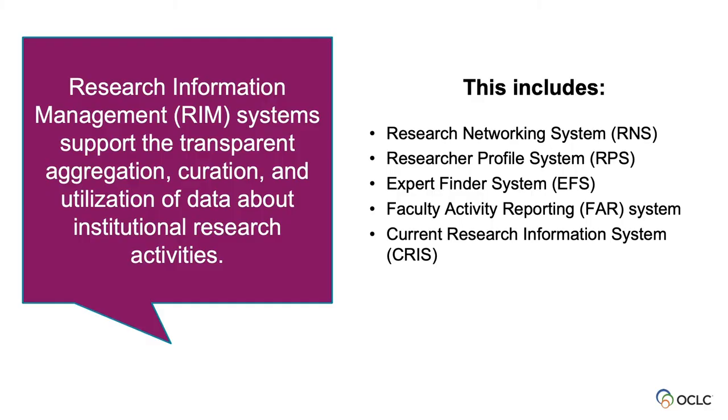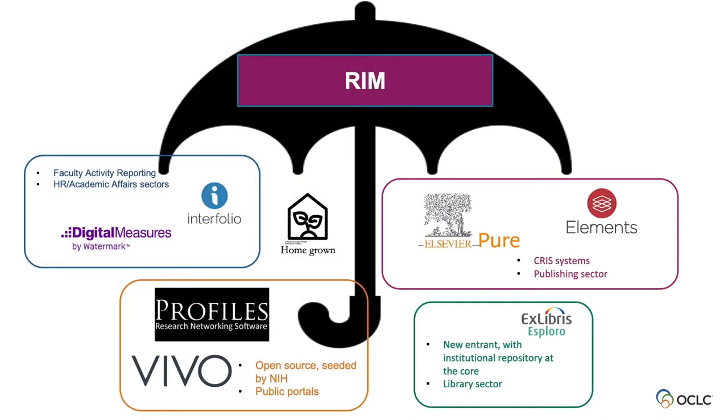So research information management systems support the transparent aggregation, curation, and utilization of data about institutional research activities. When you use this definition, you can see that all of these three-letter acronyms, like research networking system or faculty activity reporting system, or even a four-letter acronym like current research information system or CRIS, all fall underneath this umbrella. Furthermore, it also unites a number of different products that hail from a number of different sectors serving the university community.